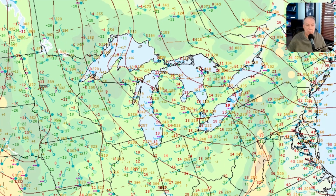Meanwhile, in the northern plains, it is just simply cold with that high pressure area nosing its way in. You can see with the isobars there, that's the center of the ridge of high pressure, and you're looking at minus 20s, minus teens common through Montana, the Dakotas, and Minnesota. In fact, you have to go into central and southern Iowa before you pick up single-digit temperatures.